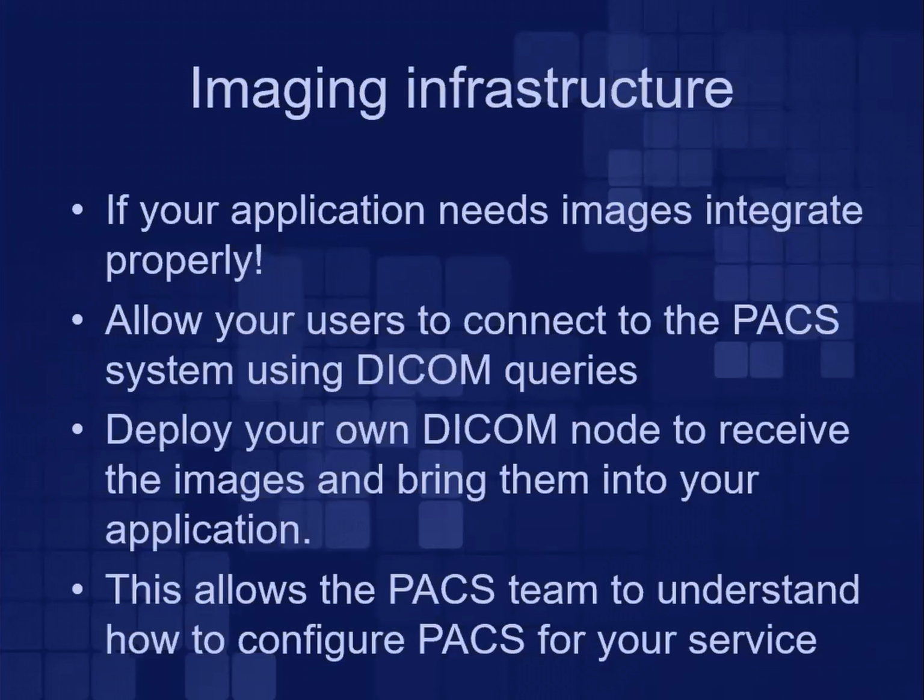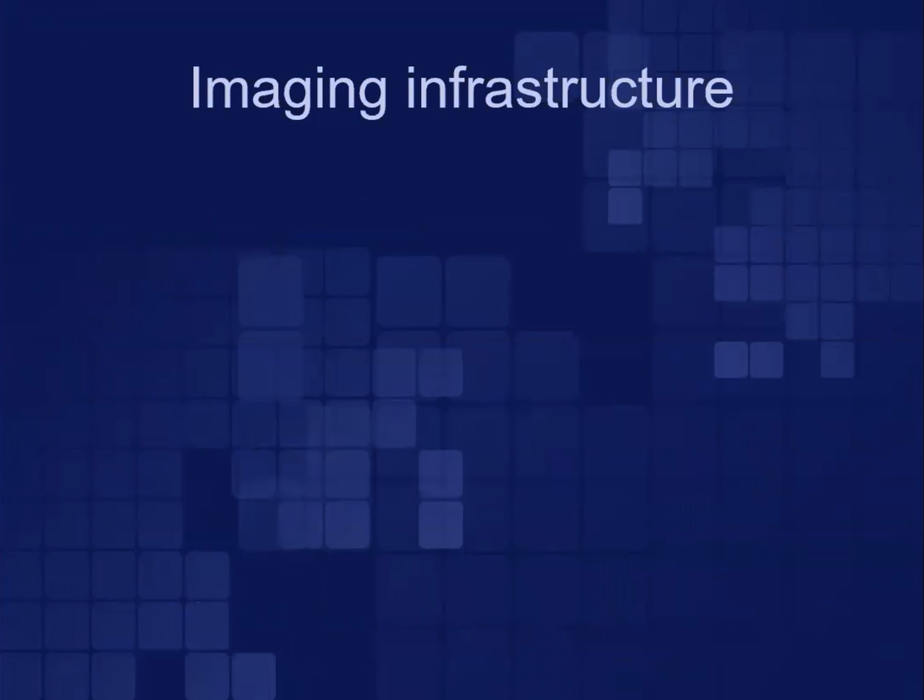This is a job they do every other day for lots of workstations. You're not special. You're not some research project. You just put in a request, say, new DICOM node, please, and they'll do it. They almost won't ask you why. They do it so frequently.